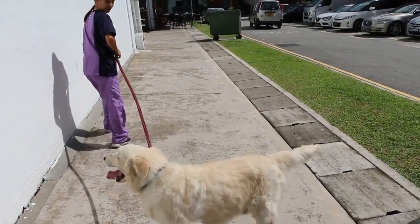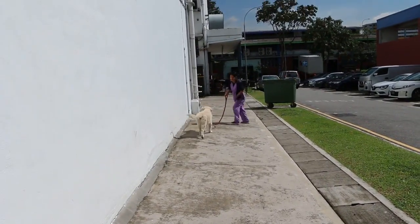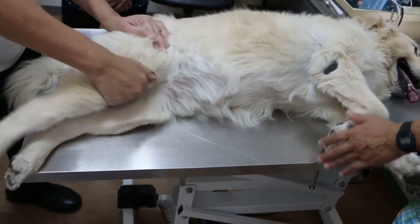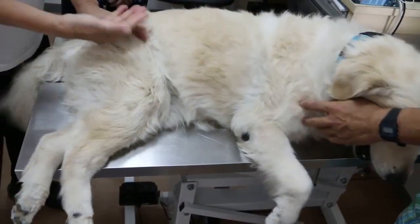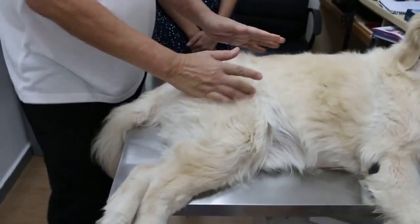This golden retriever, male, 14 years, neutered, came in on the 23rd of August, after he fell during a walk and struggled to get up. Something doesn't seem right with his legs. How is the vet going to diagnose and fix this problem?